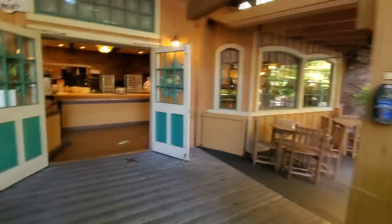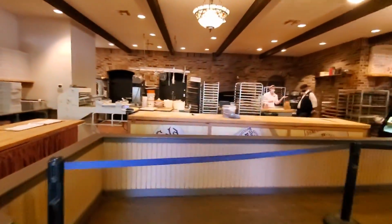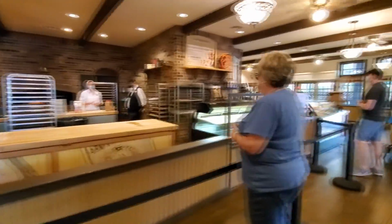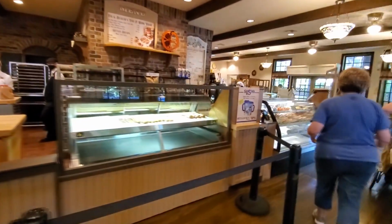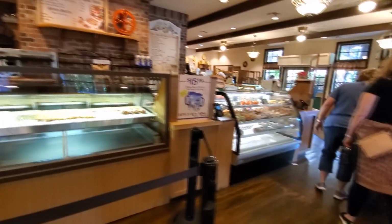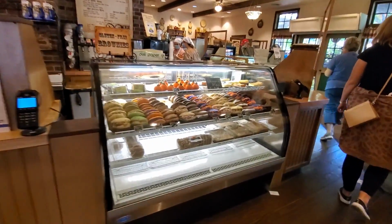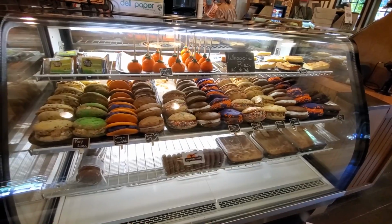Cinnamon rolls. I have heard the cinnamon rolls here are now made with a mix rather than from scratch the way they used to be. But you can still see the kitchen. And oh yes, it does smell wonderful in here though. Let me give you a little look. That's a lot of whoopie pies. Kind of makes you hungry, don't it?